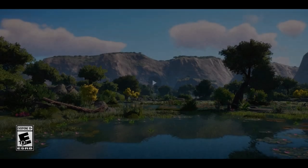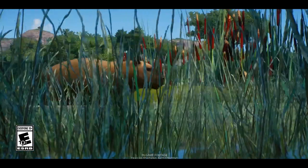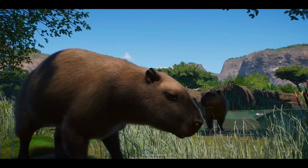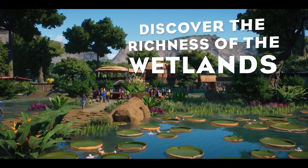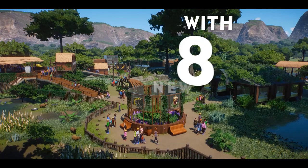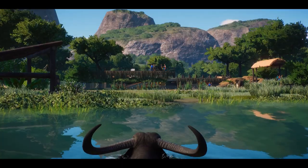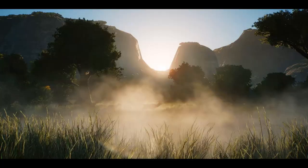If anything was going to be able to wake me from my slumber, it would be the arrival of not one, not two, but three of my favorite animals in the brand new Planet Zoo Wetlands Animal Pack! That's a capybara, you guys! The largest rodent in the world, next to the beaver, who is the second largest rodent in the world. And that, my friends, isn't even a rodent. That is a platypus. I really cannot believe we are finally getting a platypus.